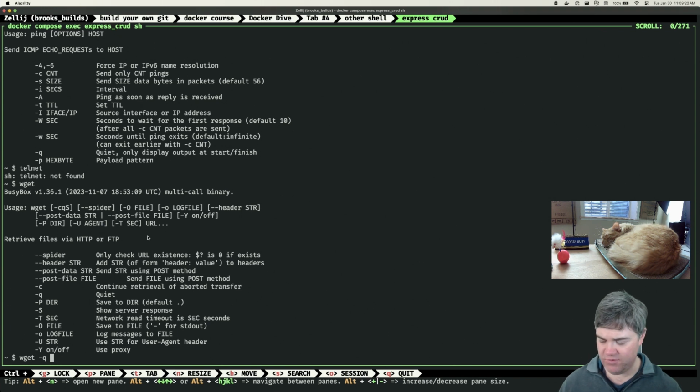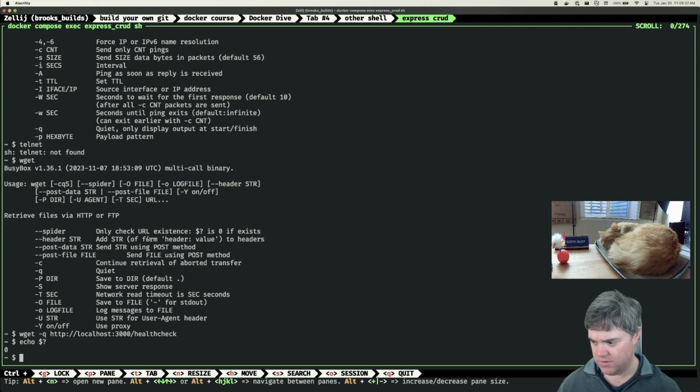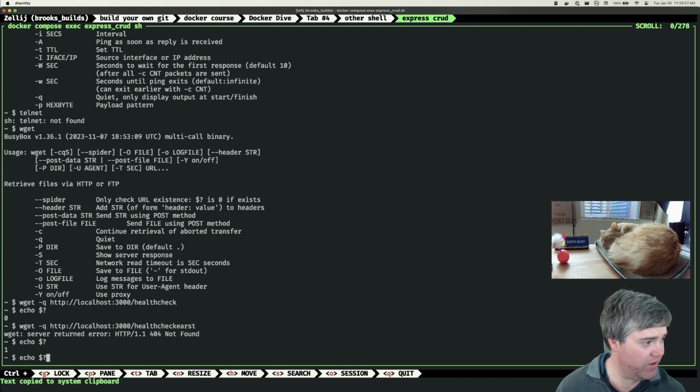Network read. Okay, so then if we do http localhost 3000 health check, and I want to echo. Okay, so that's 0. And if I try to go to health check like that, that's that one. Okay. All right. I think that works. So I think it's going to be this: wget -q and then the URL, which seems pretty easy to do. And is that what you found, Padada?